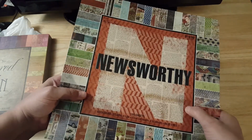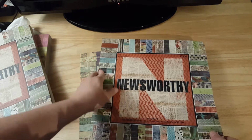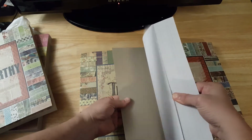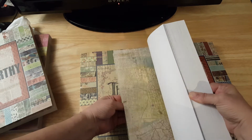I got two of these. I did not take this one off. I must have took this one off. No, I didn't. Guess I didn't take that one off either. I thought I took it off, but we can still look at it a little bit. It's some pretty cool paper.